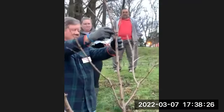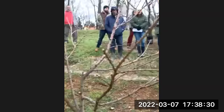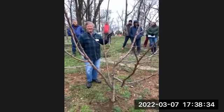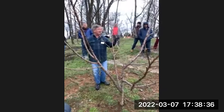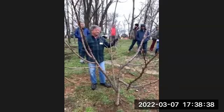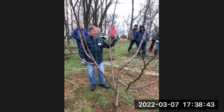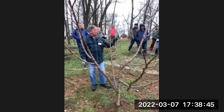These are strong limbs. How many peaches will this produce this year? This year, squirrels don't get them. Well, yeah, we got a problem with the squirrel population over here, so they love those things. So if they would leave them go, I could probably have I'd say about half a bushel. A bushel. How old is this? Pardon me? How old is that tree?